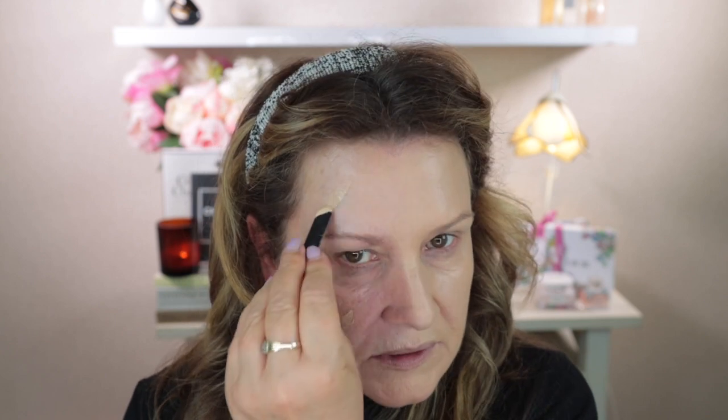So once I've added a little bit more, I would say now it's a strong medium finish. So it just depends what type of finish you like in a foundation. So you can have that very natural light to medium, or a soft medium finish, or you can get it to a strong medium just by adding a little bit more of the product. So now I'm just going to put some on the other side.